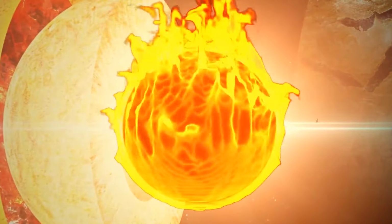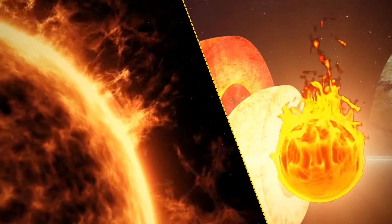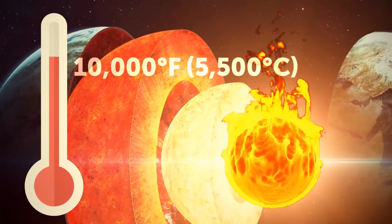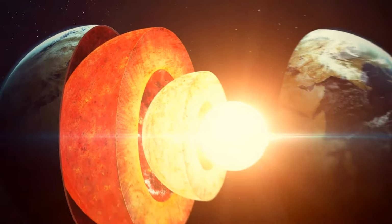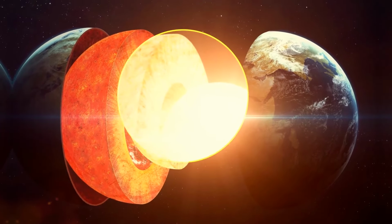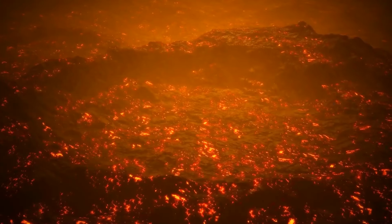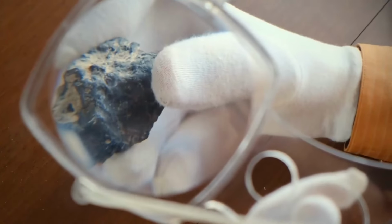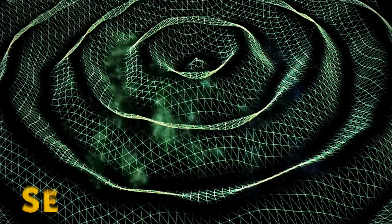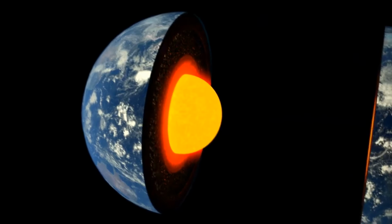It's burning hot. The temperature at the center of our planet is the same as at the surface of the Sun. The outer core can reach almost 10,000 degrees Fahrenheit. It's difficult to explore it because we can't go there, and it's like looking through a really dirty window of 3,200 miles of molten metal and rocks. But we can rely on laboratory experiments on heated pressurized rocks, signals from seismic waves, and computer models.